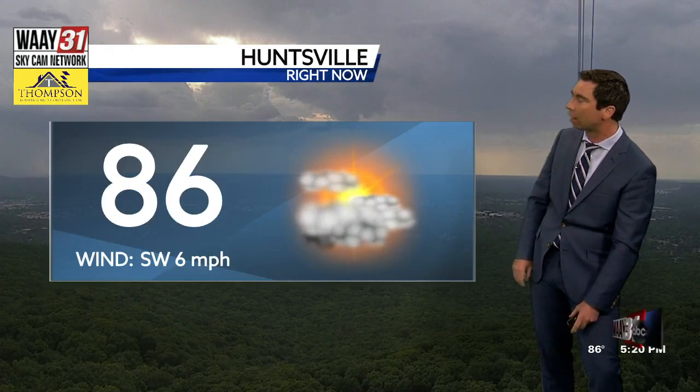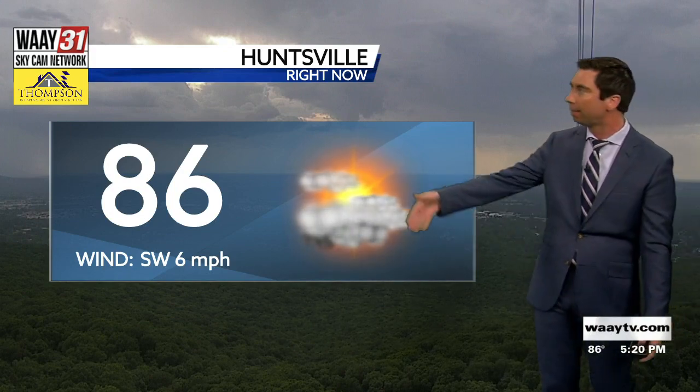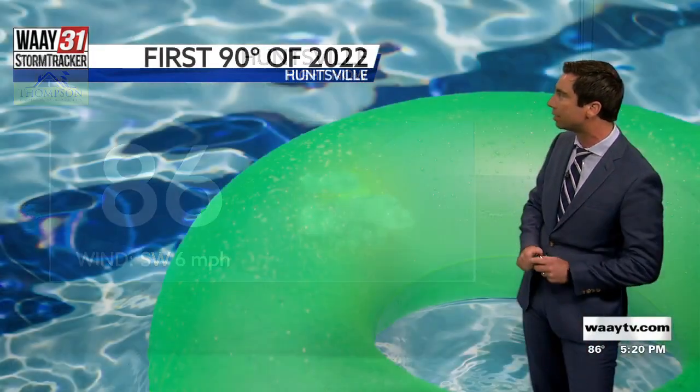Still 86 degrees in Huntsville. Some of that rain-cooled air now making its way past the Huntsville International Airport. Winds out of the southwest at 6 miles per hour.